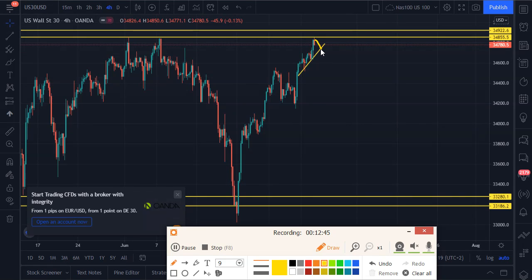We have to wait for the market to break that, then we can see maybe the market going lower.